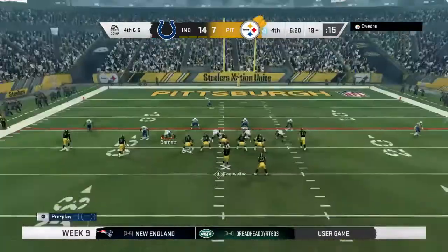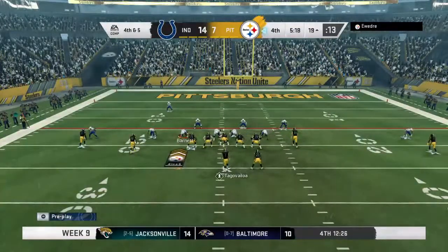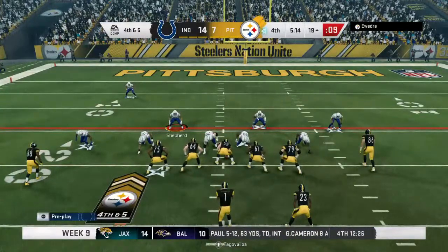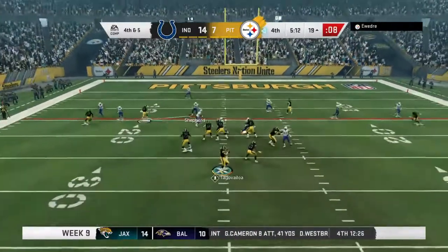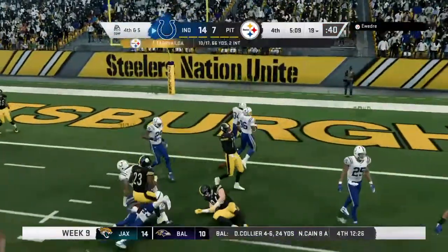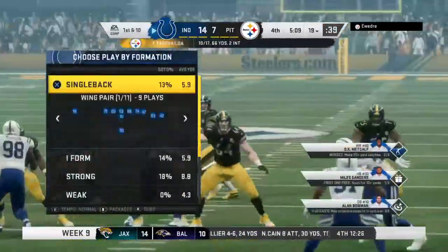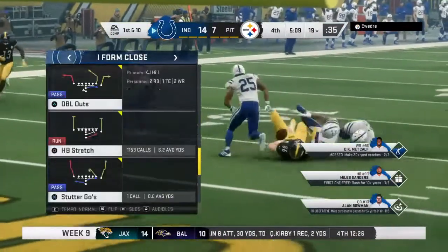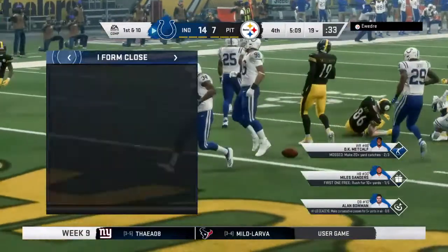One score down. Here we go. They're going to go for it here on 4th down. As expected, they're going for it to keep the drive alive. And no, it's incomplete. Boy, it looked like he had it and dropped it. And the Colts are going to take over with a football. And he'll have a tough time living that one down.